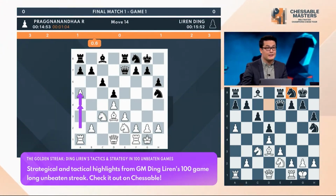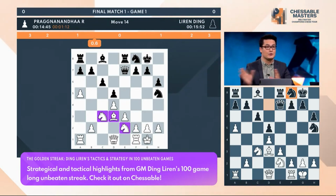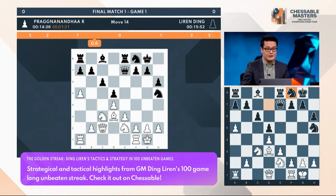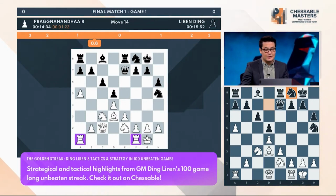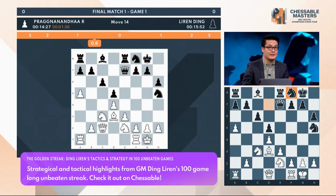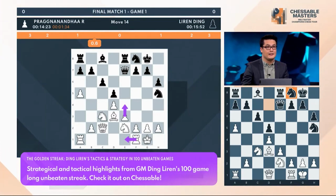I think Pragg has pretty much completed development now, at least with his minor pieces. The non-minor pieces are on decent squares, very centralized squares, ready to play on both sides of the board, depending on what they need to do. I am slightly surprised that he hasn't moved his queen yet. For example, in the current position, he could move his queen, connect his two rooks, and the rooks are flexible. Maybe they'll want to play on this side of the board, supporting their pawns. Maybe they'll want to play in the center later. Another common idea would be to just move the rook across one square, later playing for a pawn break in the middle of the board.